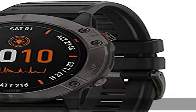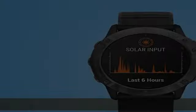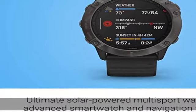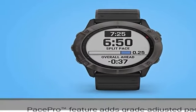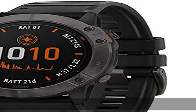About this item: solar-powered multi-sport GPS watch with large 1.4 inches display, 36% larger than previous Fenix models, uses the sun's energy to extend battery life and assure more on-wrist time for your off-grid activities. Enhanced estimated wrist heart rate and pulse ox to support advanced sleep monitoring and altitude acclimation at high elevations.